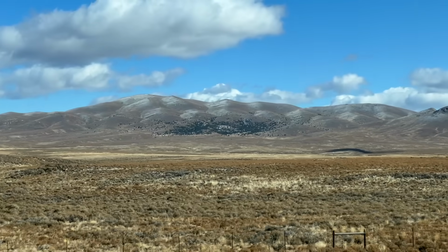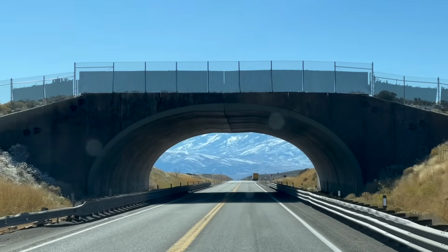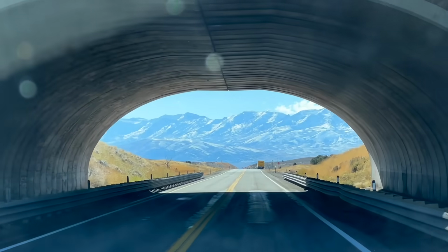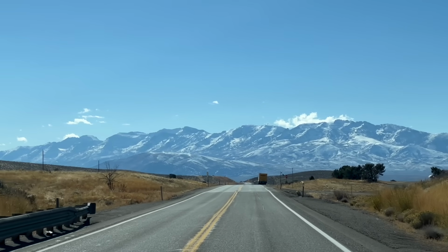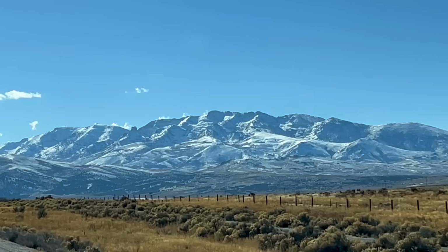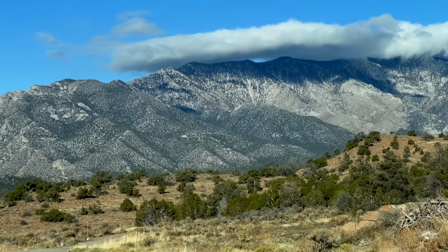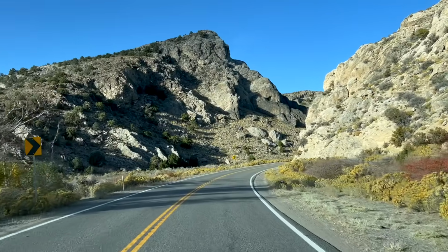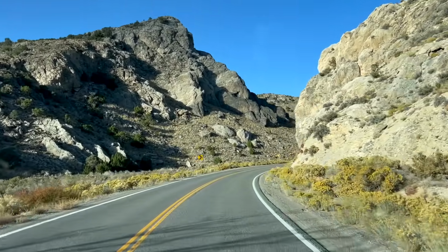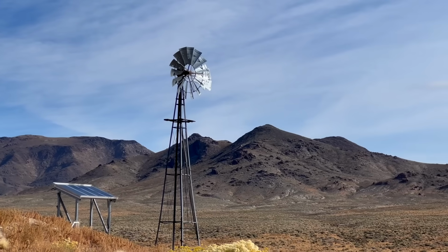Took Highway 93 for the first time. Heading south, never took that route before, and it is stunning, just surrounded by mountains. Fun fact a lot of people don't know about Nevada, it is the most mountainous state in the lower 48. So you're pretty much always surrounded by mountains. There's a lot of flat stretches, but there's always mountains off in the distance as you pass through the mountain ranges. It's just beautiful.